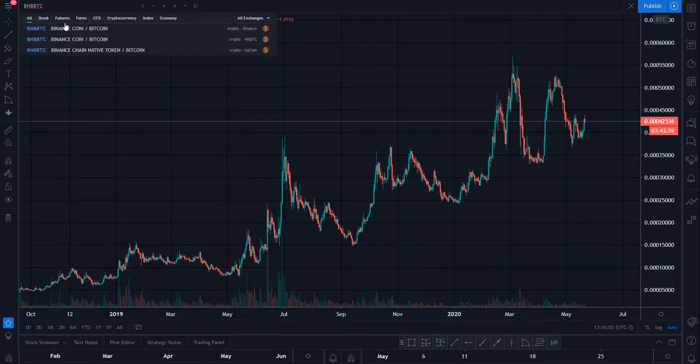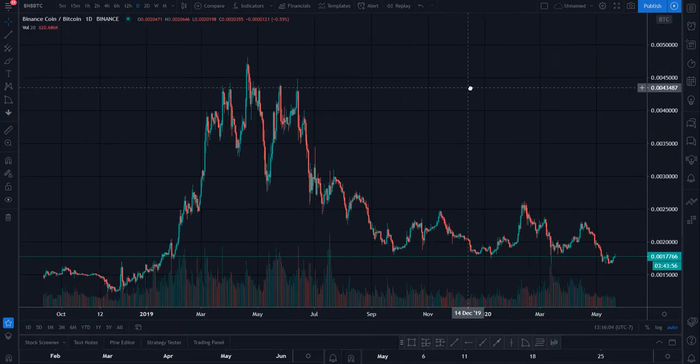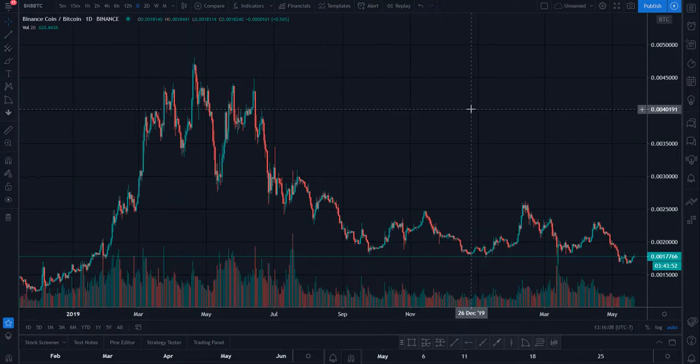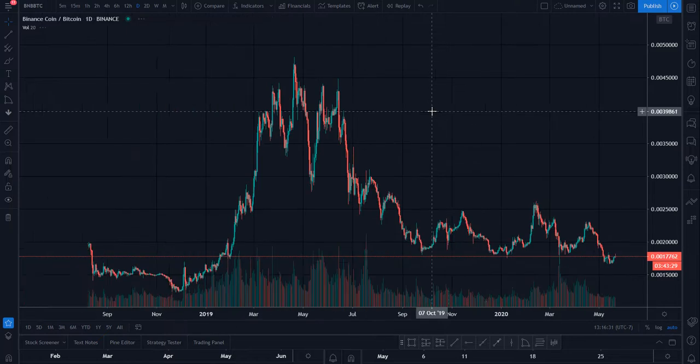BNB compared with Bitcoin. Binance Coin is one of my favorites because it is the token of Binance, the most liquid, most used cryptocurrency exchange around the globe. I absolutely love Binance, so it's a great coin for me personally because it's kind of like investing in the exchange itself, because they burn coins in a structure that sounds similar to purchasing a share, although it's obviously not, but that's the idea that they want to create for purchasing BNB.